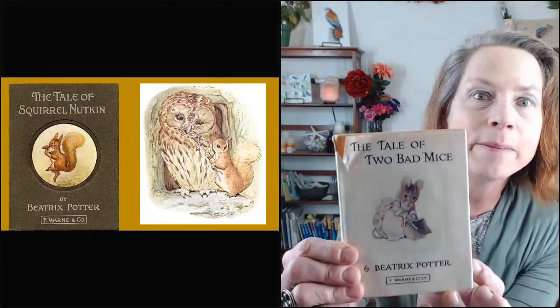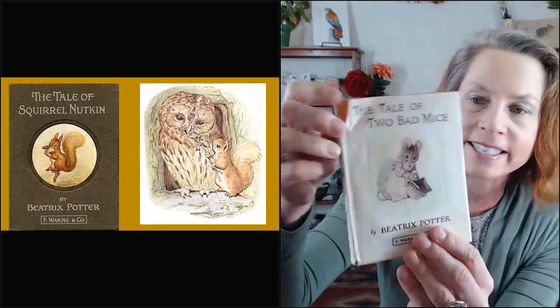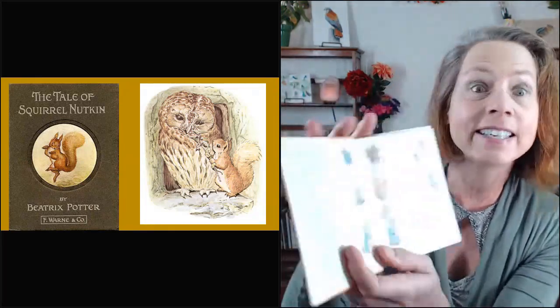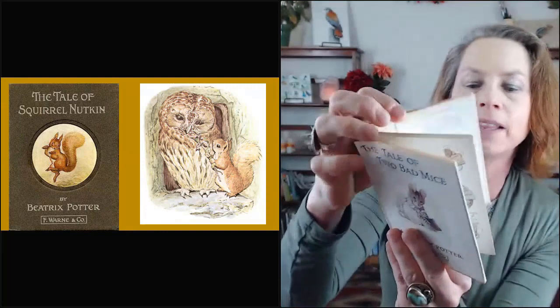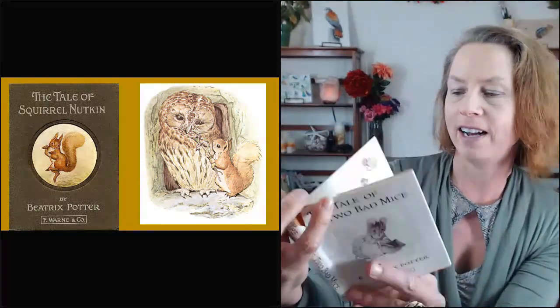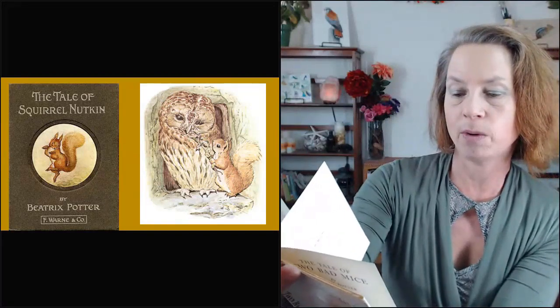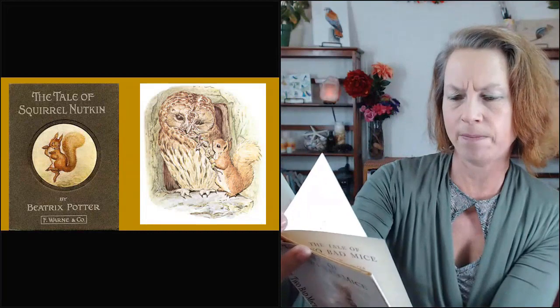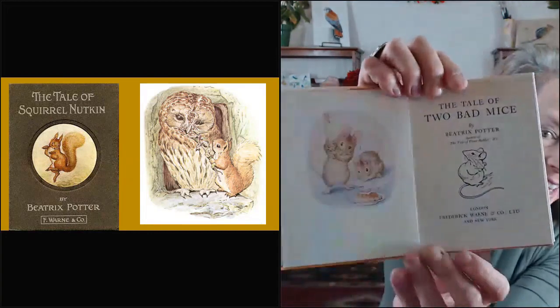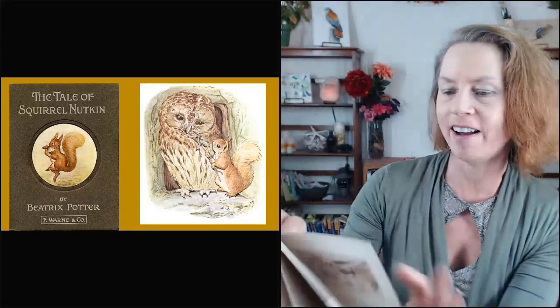Another one by Beatrix Potter on a rodent is The Tale of Two Bad Mice. Now, these books I've had since I was a little kid, so these are some of the almost original books. She lived a long time ago in the early 1900s. And this book was written in, now I can't read it. But anyway, the illustrations are super realistic. And that's what I really loved about her.